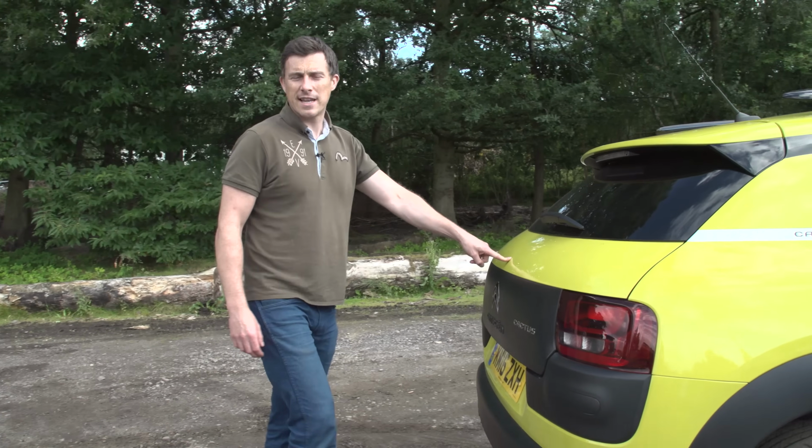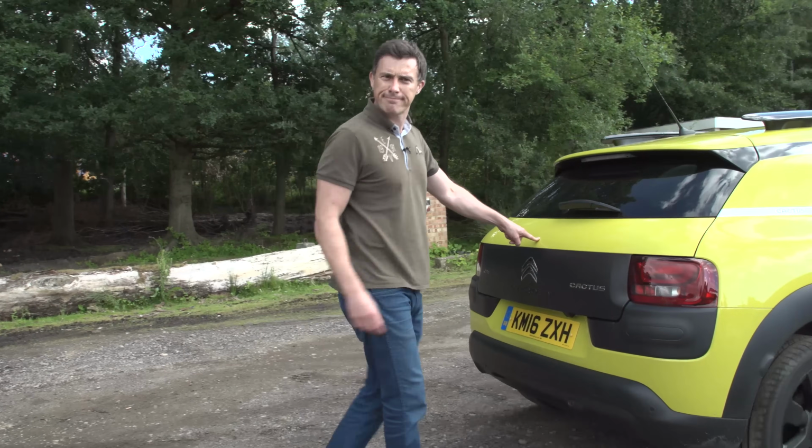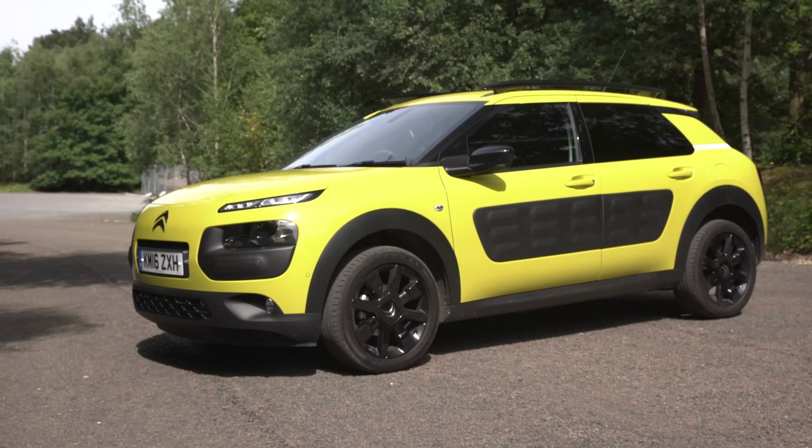The entry-level car weighs less than a tonne, which is quite light for car standards. Makes it easy to push. Unlike with many other cars, the daytime running lamps are actually above the headlamps, and so it's a bit like an eyebrow above the eye.